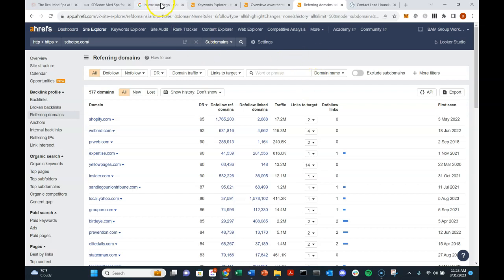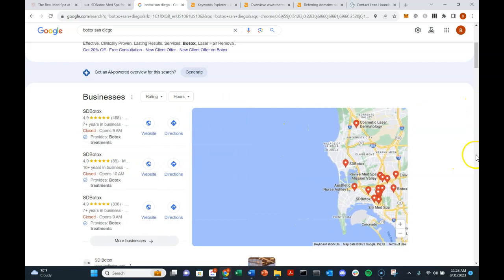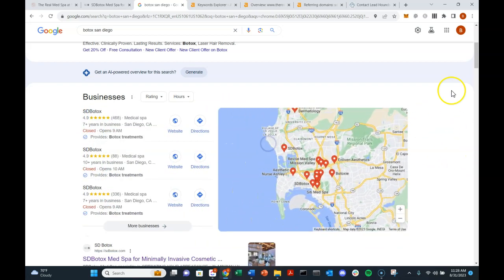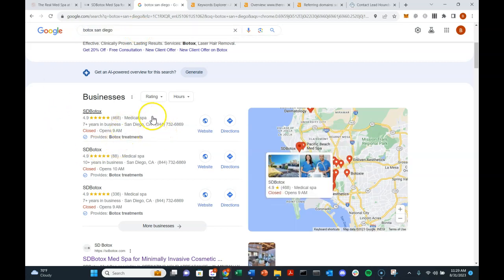Okay, so that's backlinks. Let's talk about one more strategy, which is called the Google Maps section. That's this part of the search results where you see this little map, and you have the three featured businesses, which happen to all be SD Botox. So they're really doing a lot for their online presence, right? They're putting a lot of resources into this. But anyway, these three featured businesses are going to be really important because they actually get about 30% of the website visitors or the clicks that come from keywords like this. So how can you get in these top three? Well, one strategy we like to use is called citations. A citation is going to be really similar to a backlink, except instead of linking to your website, it links to your Google Maps profile.